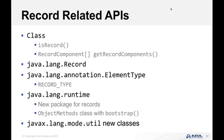So they are immediately deprecated, but potentially if that feature becomes standard, then the deprecation can be removed and they're undeprecated or de-deprecated. In terms of the APIs that we've got here, class now has 2 new methods: isRecord to tell you whether it is a record that you're dealing with, and if it is, then you can get a set of record components which give you information about that record and what it has in it. There is a record class, java.lang.Record, which is used to represent a record.